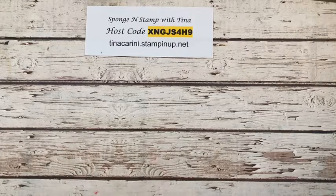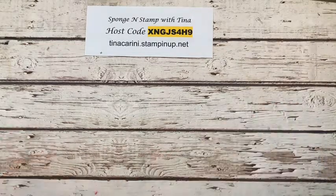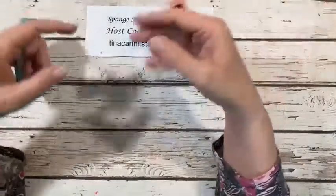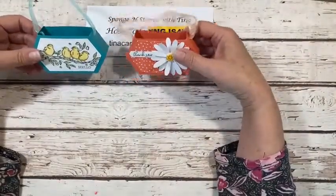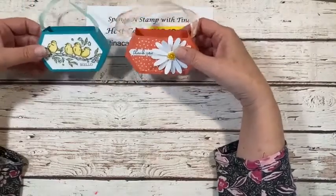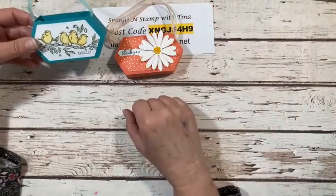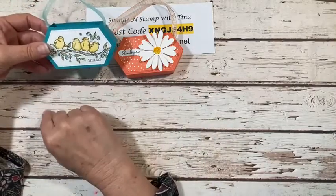Okay, so let's go ahead and get started here. This is the project that we're going to be doing. This cute little box, purse, whatever you want to call it, but isn't it adorable? And this is using the stitch nested dies. And I'm going to show you how to make it. It's really, really easy. We're going to be making this one, but I'm going to do it just a little tiny different. And this uses the Free as a Bird stamp set.